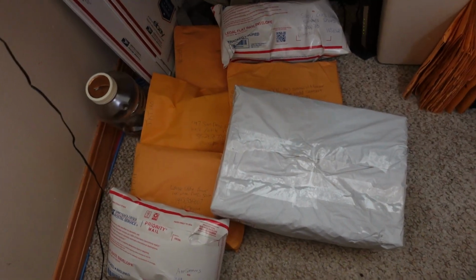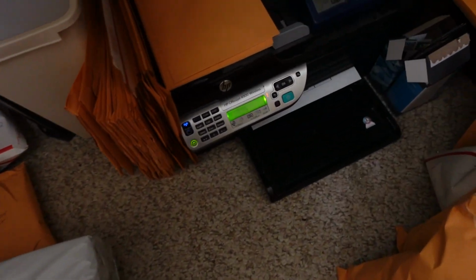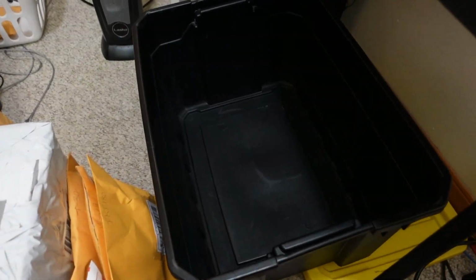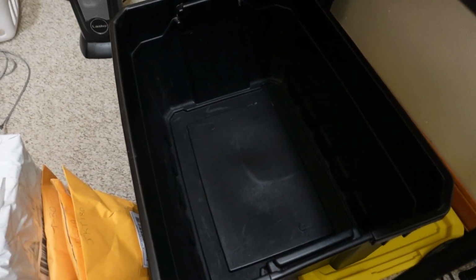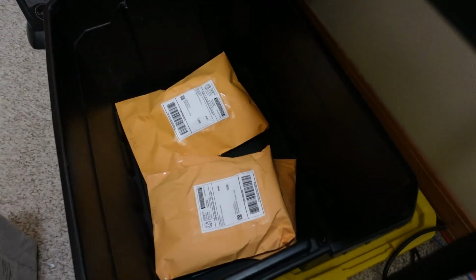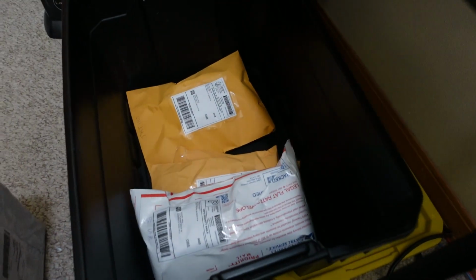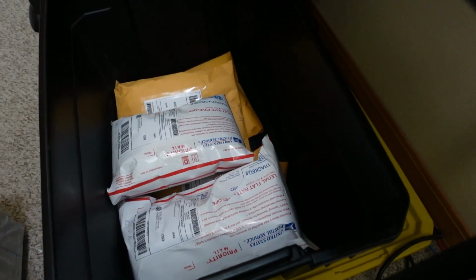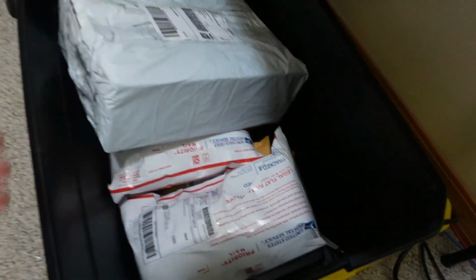All right, there they are, 7 orders ready for labels. And here come those labels. Let's get them printed. Alright, it's Monday. We got an empty tote and we got 7 orders ready to fill it up. Let's fill it up. 1, 2, 3, 4, 5, 6, and 1 for FedEx. Number 7.